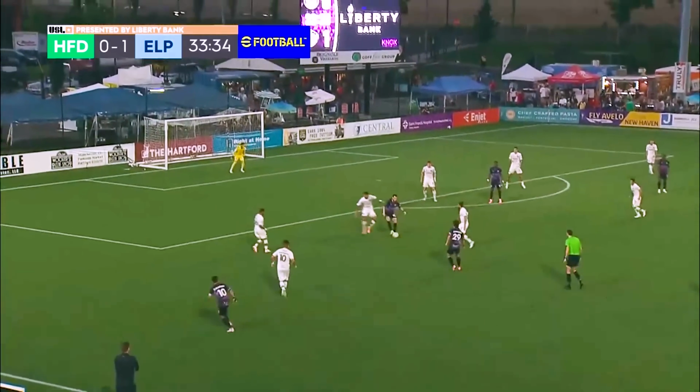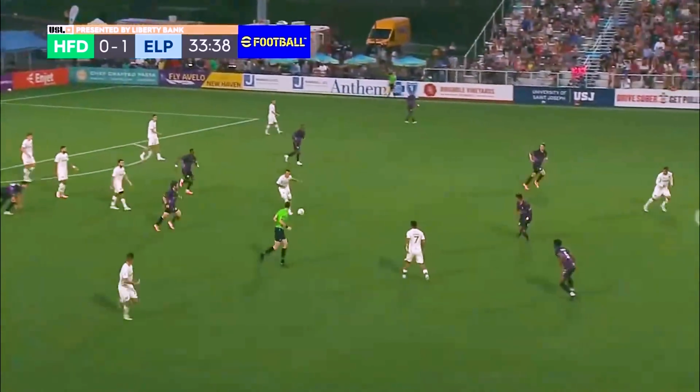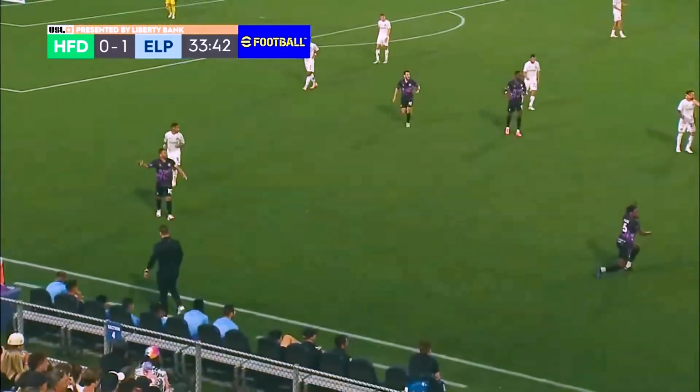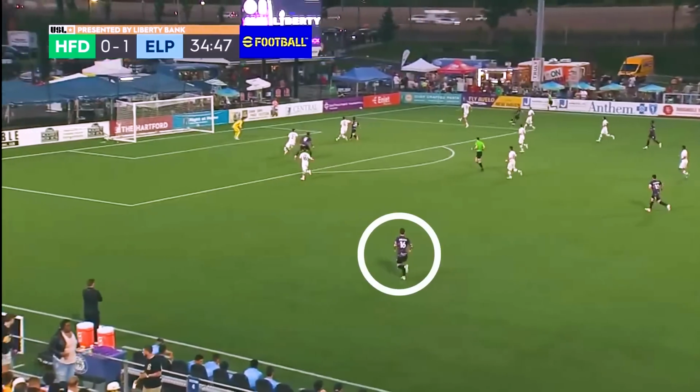Danny plays into Antoine. Antoine plays into me. I know I have pressure coming from my right shoulder, so I want to take a touch inside here, but the defender here makes a really good tackle. I don't think that's a foul at all. I think that's a clean tackle and I just lose possession of the ball there. But I think it's an okay idea. I just need to maybe fake a little bit more to the outside before taking my touch inside.